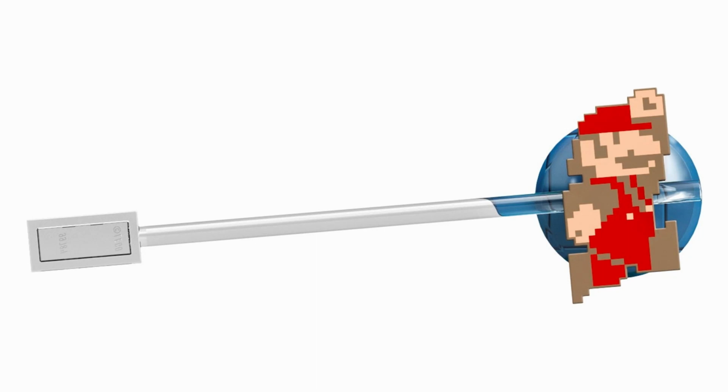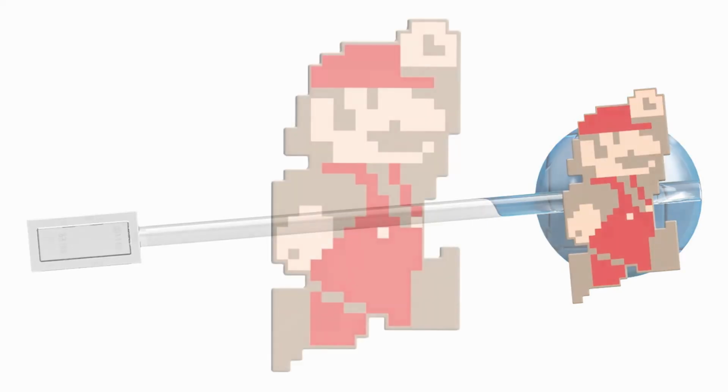Then we have a look at the actual Mario here on the stick, and I think that he looks absolutely fantastic. You can just see so much detail packed in here, a brand new piece as well, which is definitely necessary to capture that classic 8-bit look for Mario, and I think it just came out looking absolutely amazing.